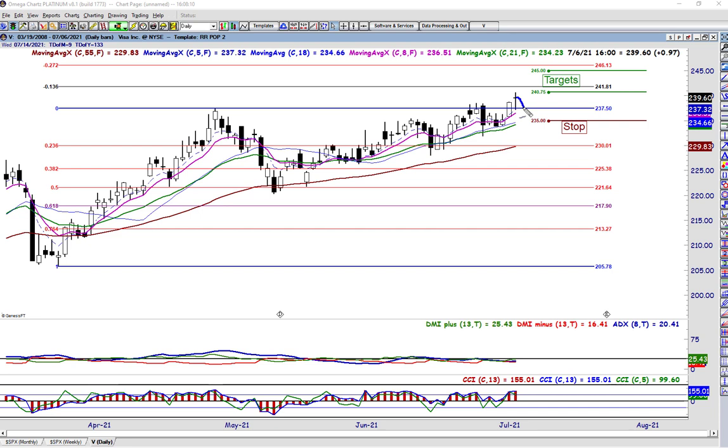If we get it, we're looking at target 1 at 240 and 3/4. We're looking at target 2 at 245. So in other words, if you have more than one contract, sell half the trade at 240.75, the other half at 245, right? Plain and simple. If you only have one contract, or you're nervous to carry it over to the second target, then exit the entire trade at 240.75.